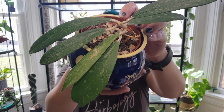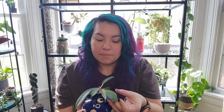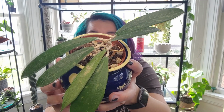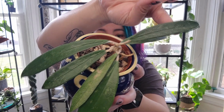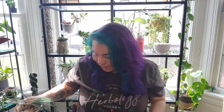It has grown a little bit. I love the pot that it's in. But yeah, it's just not growing a lot. It's not growing very fast. But again, that's entirely my fault due to my neglect. But the growth that it does have, again, is very cool. I love how long the leaves are. I love the splashing on it. It is a lovely Hoya. I just wish it would grow a little bit better, a little bit faster. But again, that's entirely all on me.